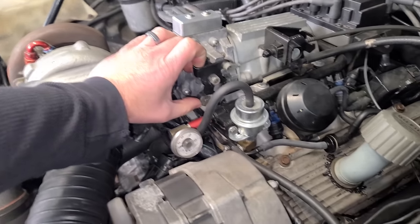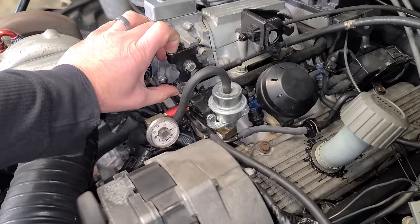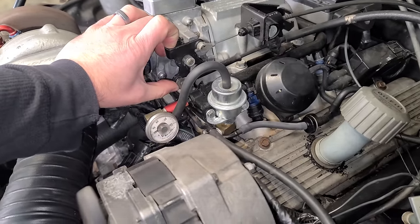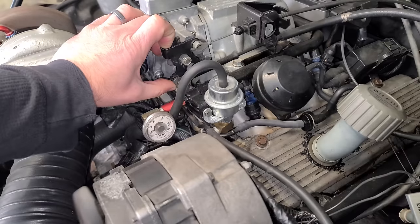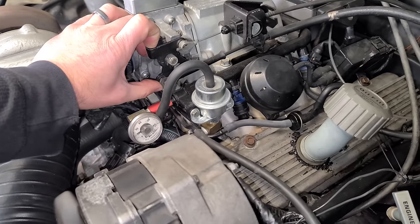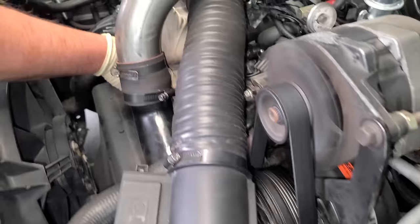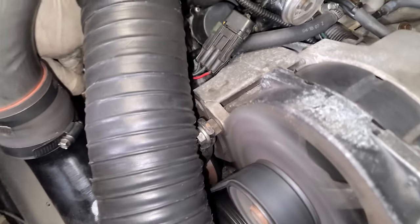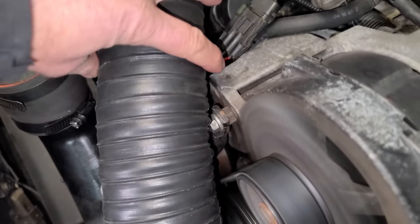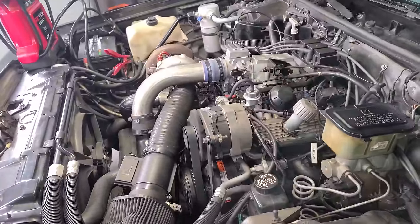Check this out. So it's not knocking now. Right there. Watch. Right there. Hear that? I need to know, does it actually have a rod knock? Oh, you know what? Hang on. What is that? Oh, that belt tensioner's cracked. Let's shut this guy off. This is going nuts.